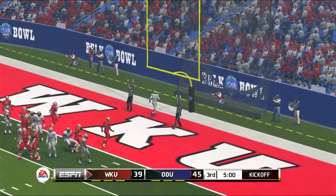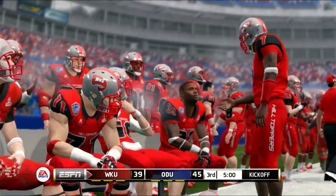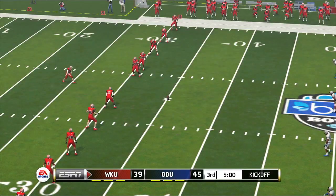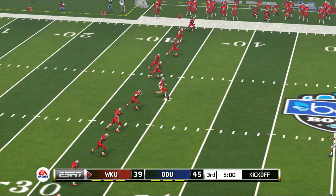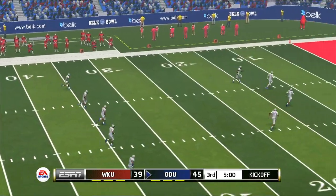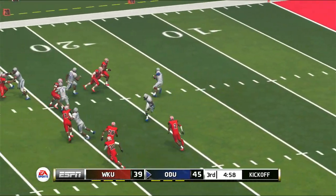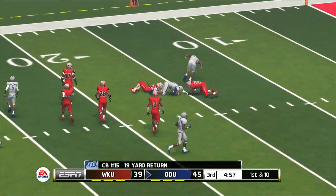And he tacks on the extra point. Everyone's all lined up and ready for the kickoff. Excellent kick. He's to the 20. He gets out to about the 18-yard line.